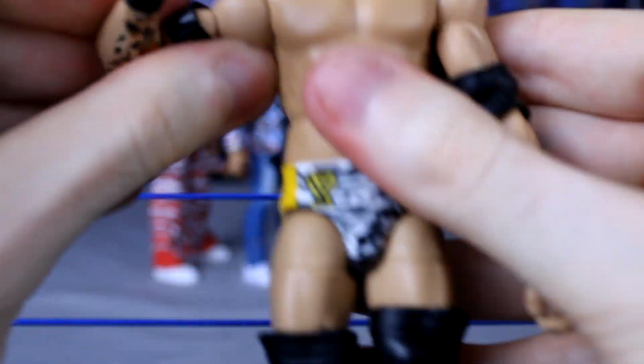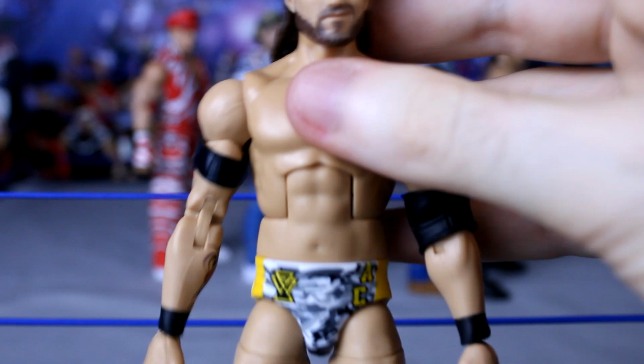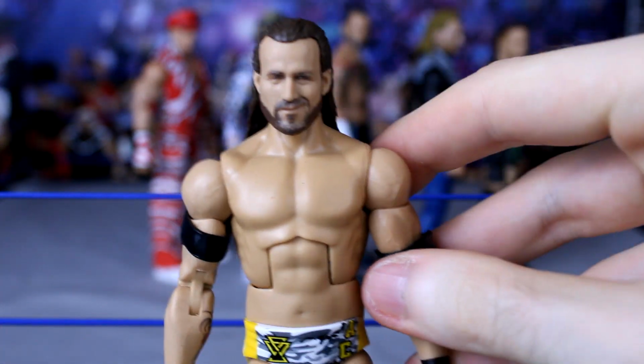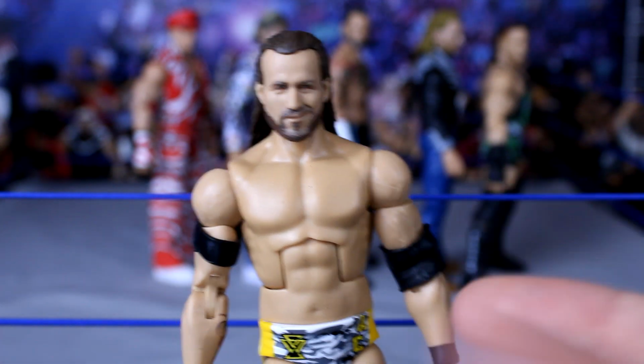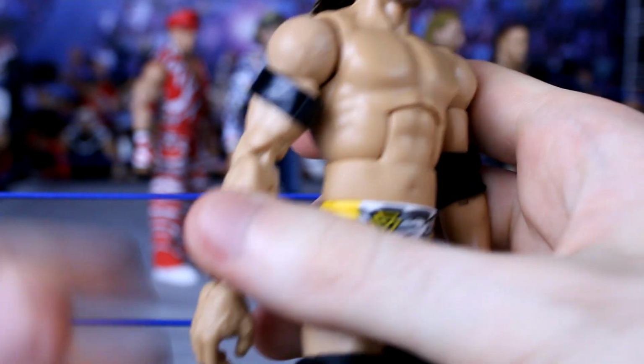Obviously this is one of the newer figures with the double jointed arms. I know it's been like a year since they've used it, but you know what I mean. So it's great for posing. I like the original Adam Cole, the one that came in the Undisputed Era 3-pack, but it didn't have the range of movement that this one does, and because Adam Cole is a main character in NLW, that's why he's on this list, and it's great to pose around with and film with.